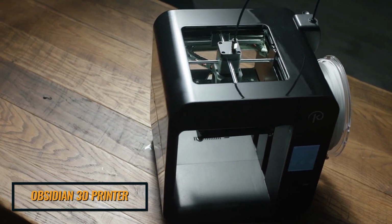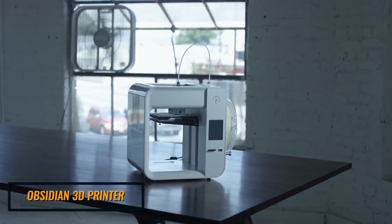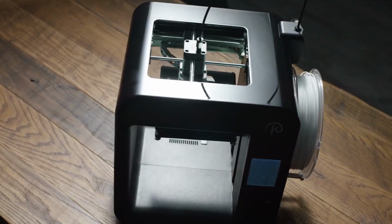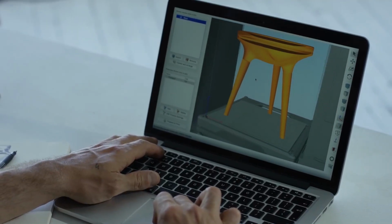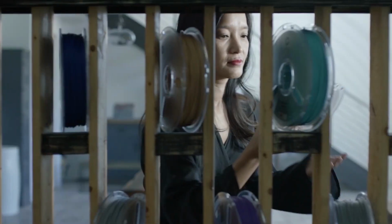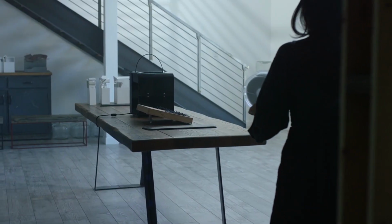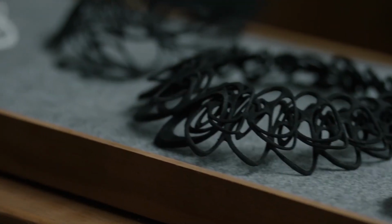Number 4. Obsidian 3D Printer. The Obsidian 3D printer is a true masterpiece of technology that will leave you in awe with its ability to transform your wildest imaginations into tangible objects. Obsidian 3D printer has a range of colours you can choose to print in, giving you the power to create visually stunning prints that truly stand out.